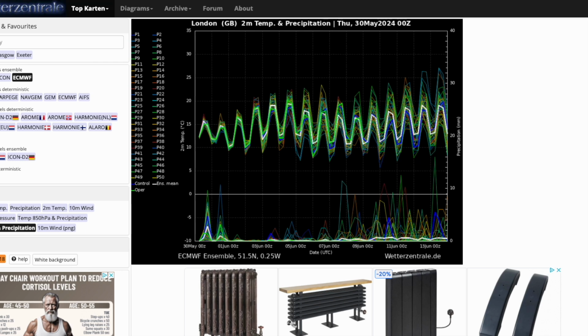Now, yes, in the evenings when the sun goes down, it will get cold, it will be pretty chilly, but in the day, it probably shouldn't be too bad. You can see here from even the worst ensemble members, only getting down to maybe 14 or 15 degrees at worst as we head towards the middle part of June. So we'll have to wait and see how it does play out, but definitely looks like northern blocking is on its way.